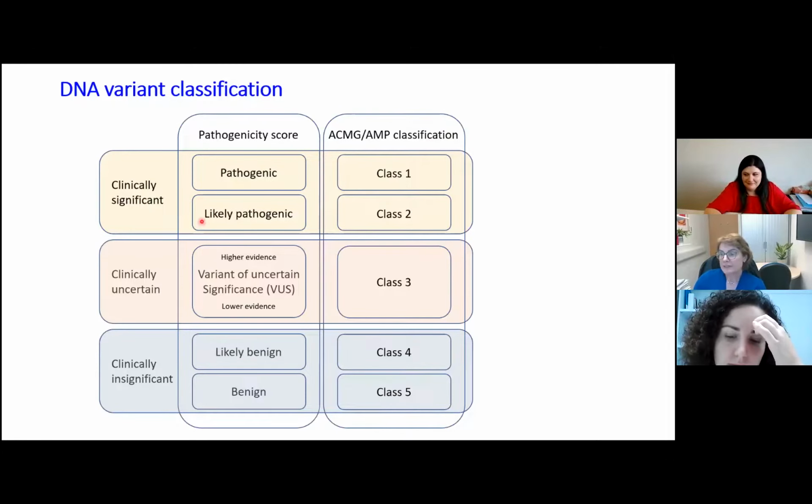Variants are scored as clinically significant, pathogenic or likely pathogenic, or class 1 and class 2, when they're of higher or lower suspicion based on those evidences and those rules. So any published PCD mutation that's a nonsense truncating mutation, that's going to be a class 1 pathogenic allele. But we have a large number that are clinically uncertain, or variants of uncertain significance, or VUS, where the evidence is just not clear cut. So they've never been reported before, etc. It's not quite clear what they do to gene function. And then we're not interested in these clinically insignificant, likely benign changes. So that's a very brief taster of classification of variants.